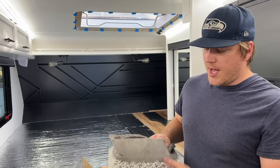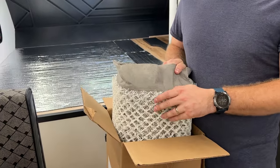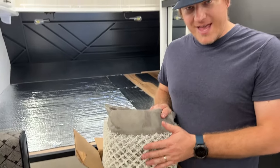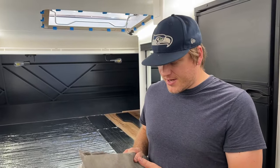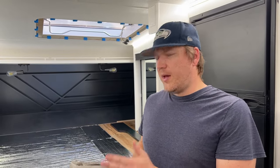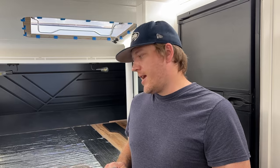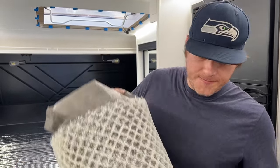But your mattress in an RV should have an air gap anyway. And so Mattress Insider sells this Hypervent airflow material. There's a couple of different ways people have tried to get boats and RVs to have a little airflow under their mattress, and this is one of them. So we're going with this.